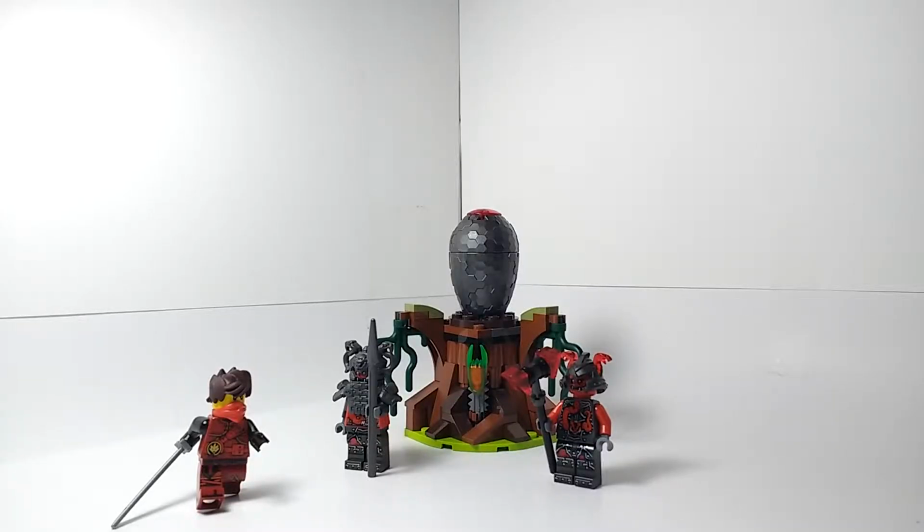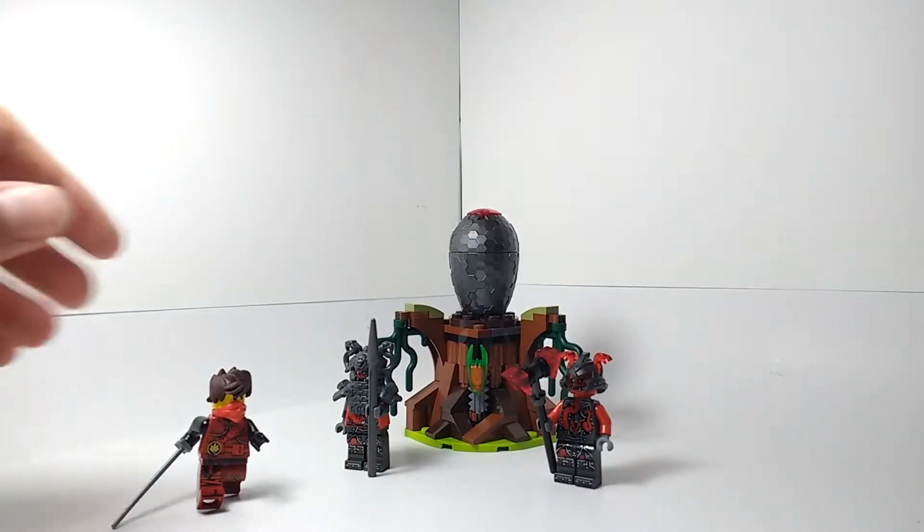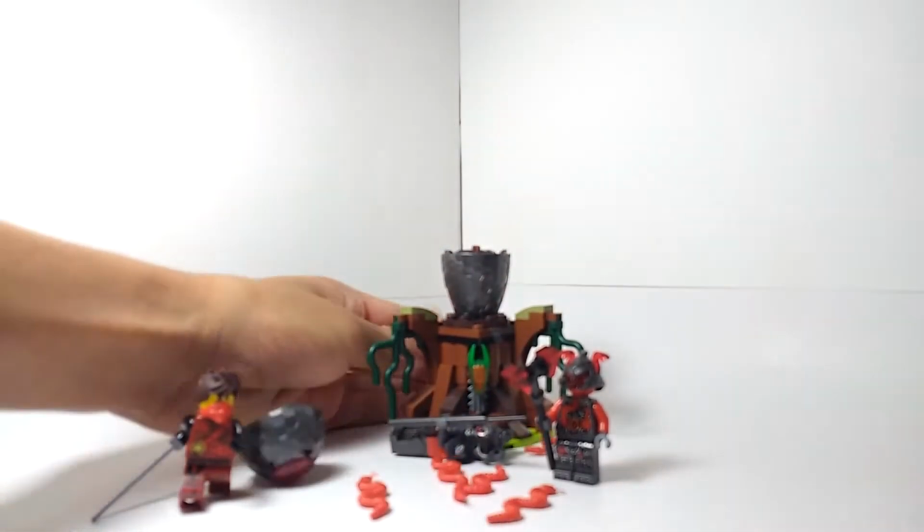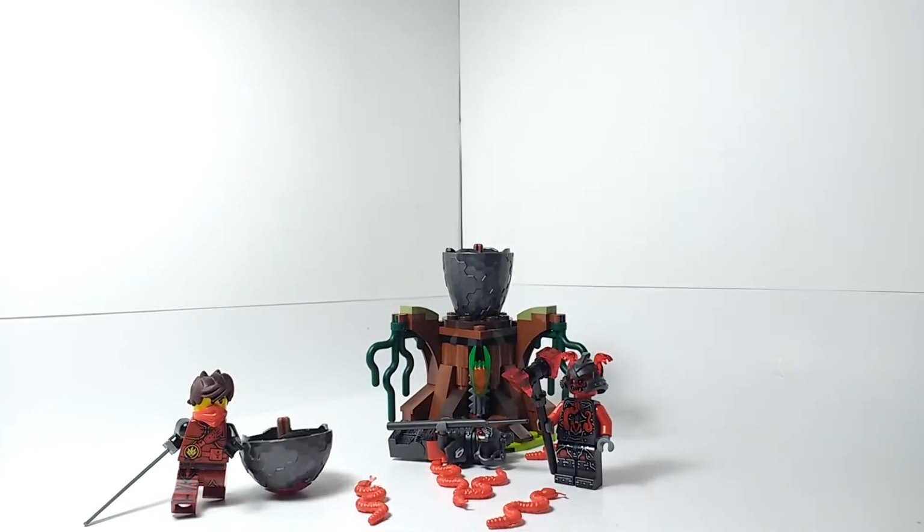The number 7 spot is taken by another recently released Ninjago set from the Hands of Time wave. This is the Vermilion Attack. It comes with 3 minifigures, and it has part of a tree. The main play feature of this set, and there is only one, is the egg explosion feature, and the vermilion snakes come out to form the Vermilion Warriors, I guess.